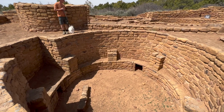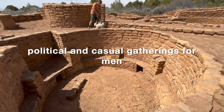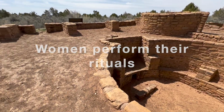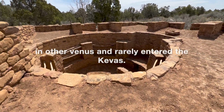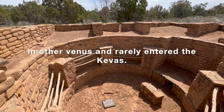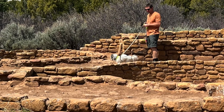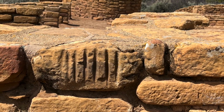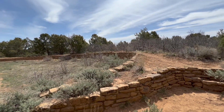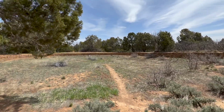These are called kivas. We are not exactly sure what they were used for. We're going to try to find out. Looks like they could have held water. Some of them could have been used for bathing, some of them for drinking water. Some of them connected with each other. This is pretty big. This was their reservoir.